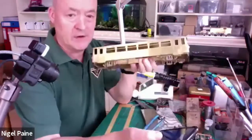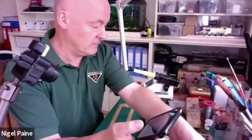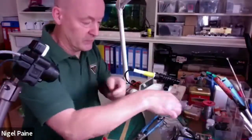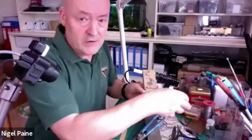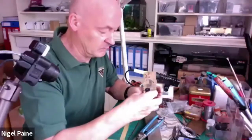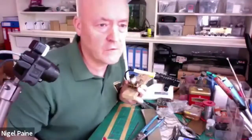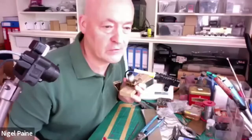Because of the fact that it is quite a long wheelbase, I'm very conscious of the fact that these things going around a model railway or a garden railway, as I'm hoping to have, will be a bit of a problem. If I switch cameras, let's see if this does actually work.